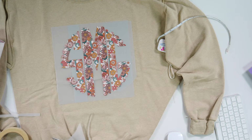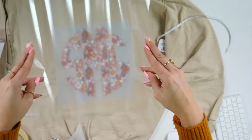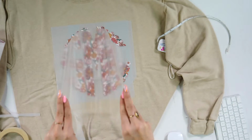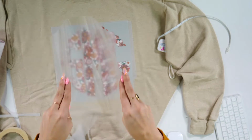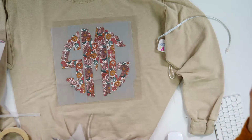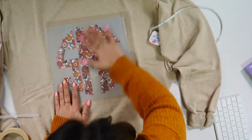Okay, do you all see what I did there? Do y'all see this? Now I've got my heat transfer tape. Taco method, I'm starting from the middle because this stuff has some static to it. So be careful. Beautiful. Don't think about it, just do it. So smart. Don't think, just do.